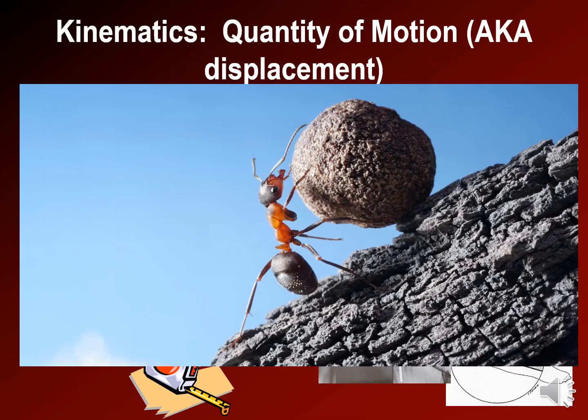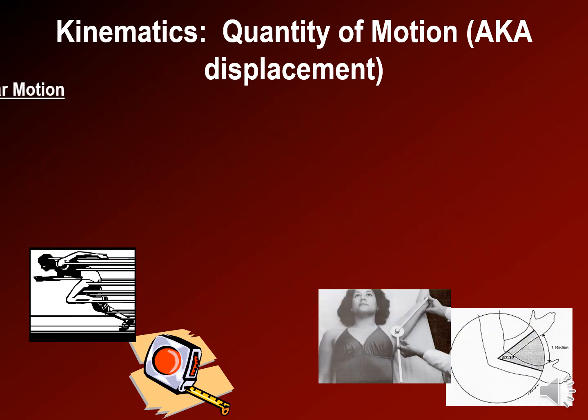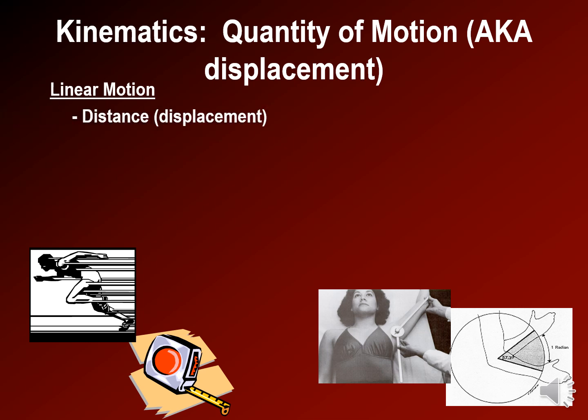Now we're going to talk about how we quantify movement. Those of you who have taken calculus will recognize these relationships. However, we're not going to talk about calculus anymore because life is hard enough already. So in the linear sense, displacement is the same as distance. That might be measured in centimeters or meters, the amount of distance something has covered moving from point A to point B.